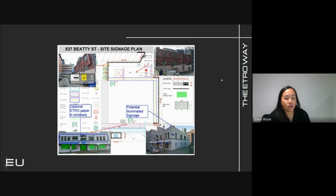So is there any questions on creating the site signage plan so far?